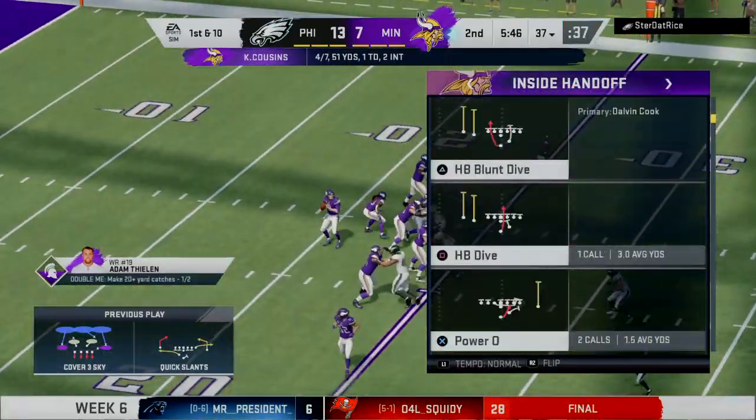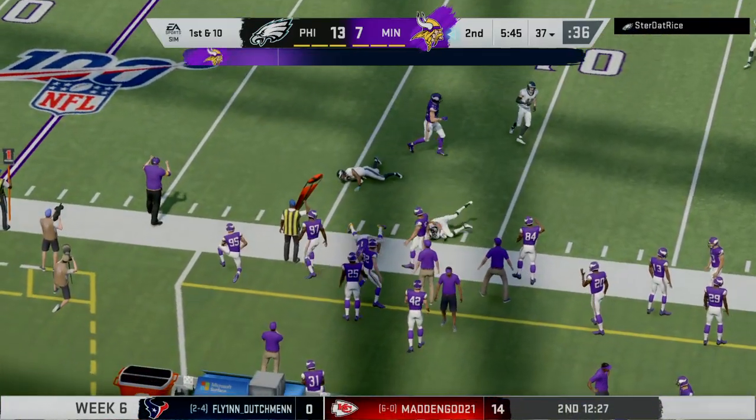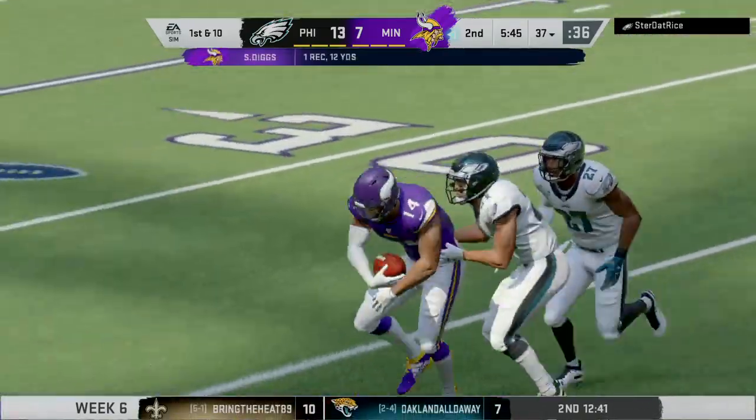And they're able to get this one across the 35. Right off the bat, it's a first down to start the drive, 12 yards. First and 10 at the 37-yard line.